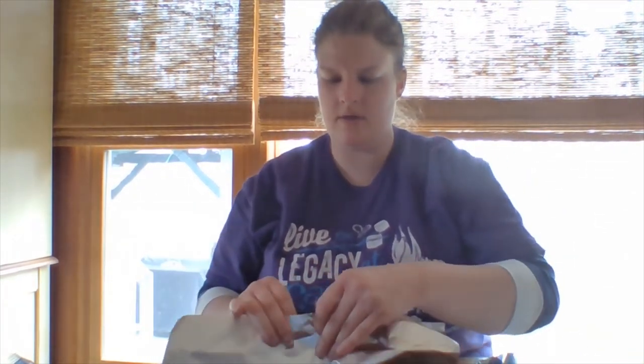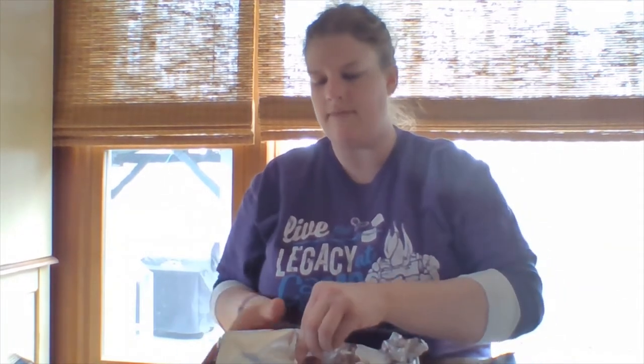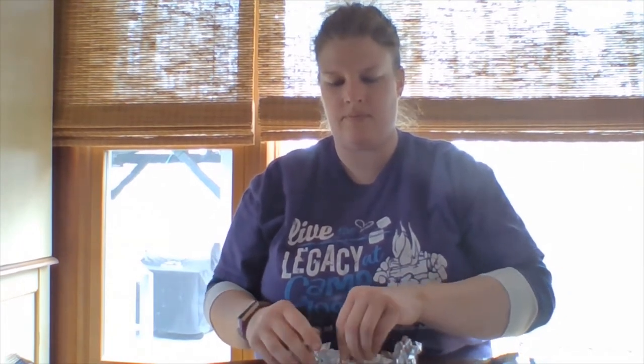And then I'm going to take my foil. If you ever made a foil dinner on a campfire, that's just what you're doing, is packaging it up just like that. And there we go. And then I'm just gonna keep doing that with all three. And then I'll go outside and cook it for, it said like 7 minutes or so. So we'll see. Let's see what happens.